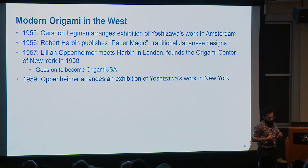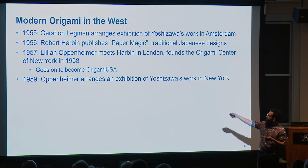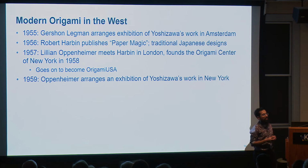And he was brought to the West. He was brought to the attention of Western thinkers by this man over here, Gershon Legman, who was an American living in the south of France in the early 50s. He was a folklorist, and he was sort of enthusiastic about origami. But he discovered Yoshizawa's work and brought it to Amsterdam in 1955.